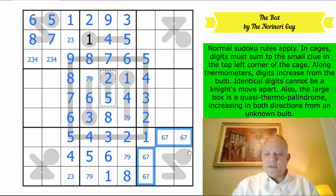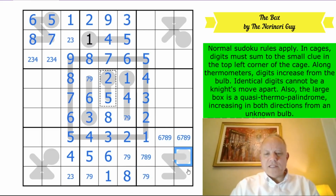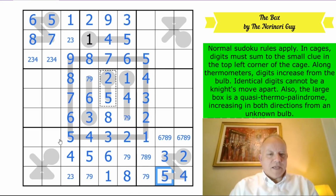Down here it's a 6, 7, 8, 9 quad, because every one of those cells sees a 1, 2, 3, 4, 5 string. So neither of these can be 6 because of that. That 8 stops that being an 8. But anyway, 6, 7, 8, 9 quad there and a 1 here. These are 2, 3, 4, 5. I suspect we've been given more than we need on these corner thermos, but it's very handy and I'm never going to reject extra information.